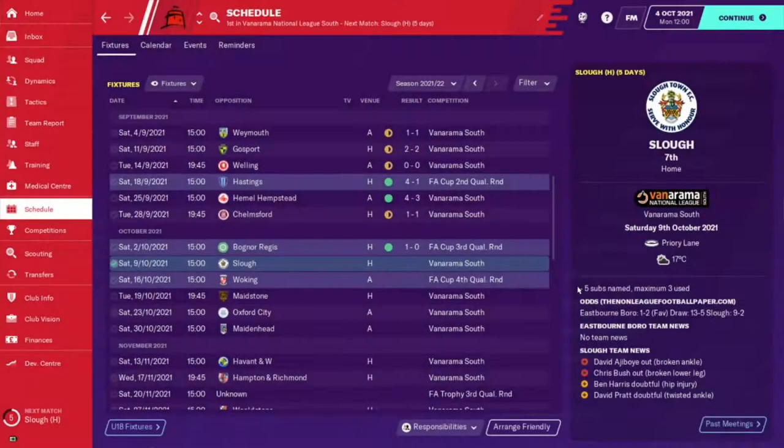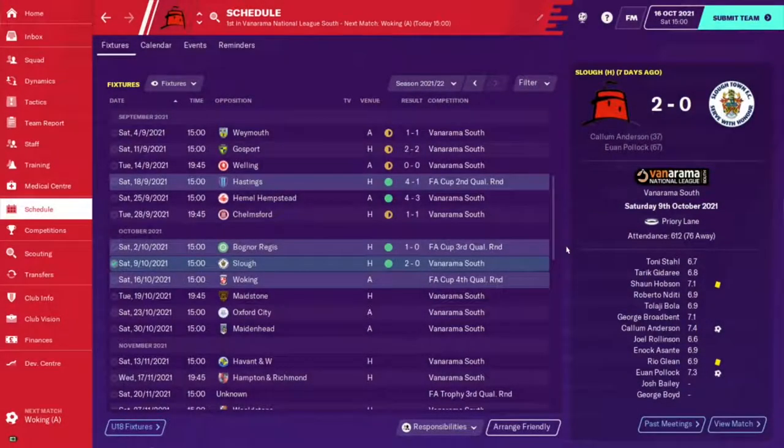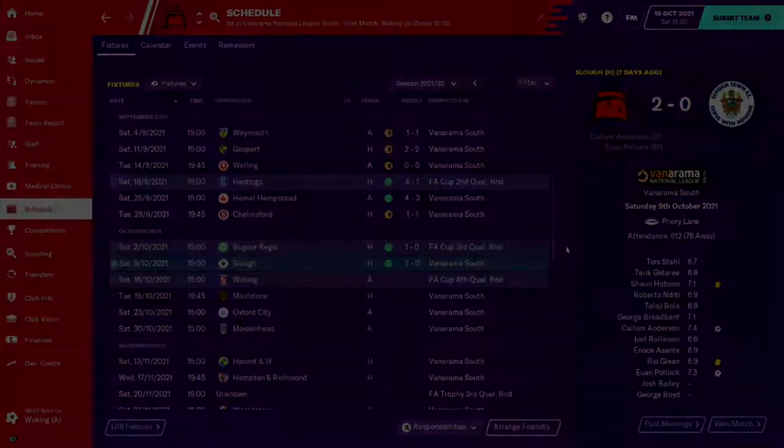So I know we played Slough a few times last season. So I'll skip over that game and I'll go straight into the game against Woking. So we did manage to beat Slough 2-0 in the league. Goals by Callum Anderson and Ewan Pollock. Let's go and have a quick look at the team we'll be going with for the game against Woking. And then we'll get into the game.